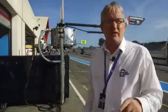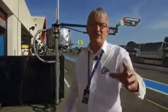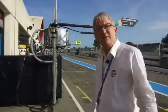We always love coming here to the Circuit Paul Ricard. It produces great sports car racing. It's been a great addition back into the calendar after its years as a high-tech test track under the ownership of Bernie Ecclestone. There's a few reminders that Bernie used to be in charge a little further down this pit lane.